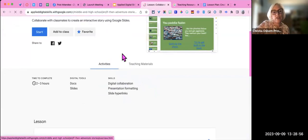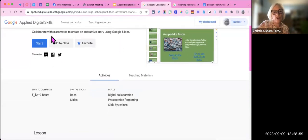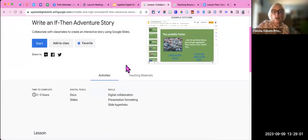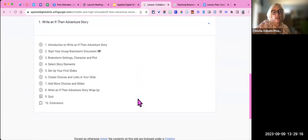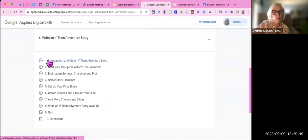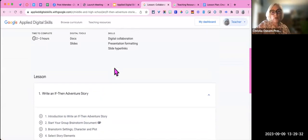So this is kind of your summary page before the start of the lesson. I'm still loading. So you have your activities tab, you have teaching materials. Oh wait, I think it's there. So it tells you how much time, your digital tools, your skills. And then here is the lesson for you down here. You can click on each one of these and see what each part of the lesson is. If there's this little circle play button, that's got a video, right? You see that there's the quiz and there's some extension activities as well.